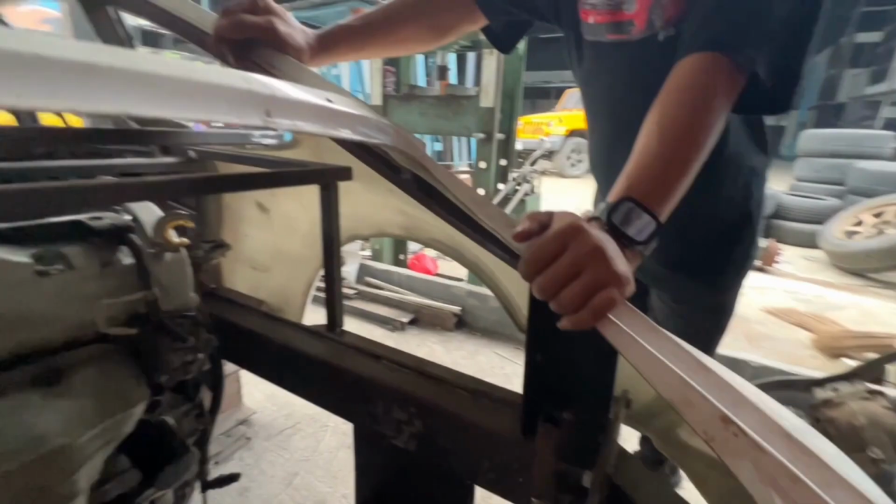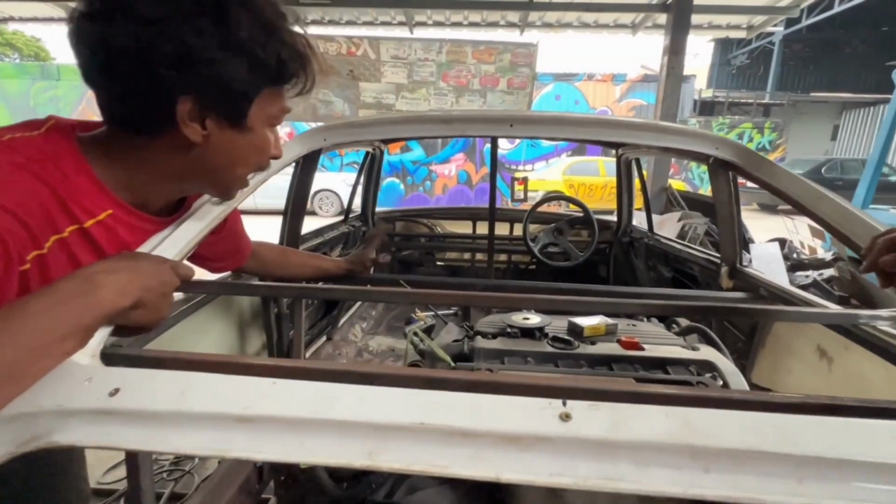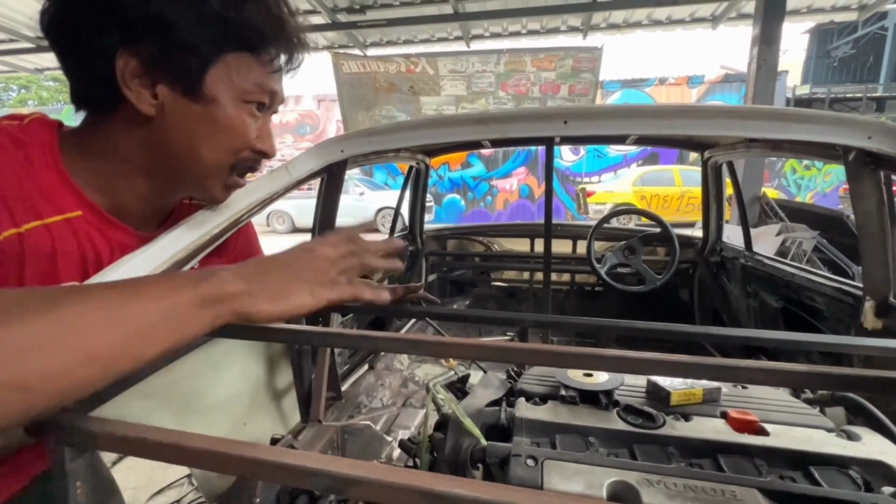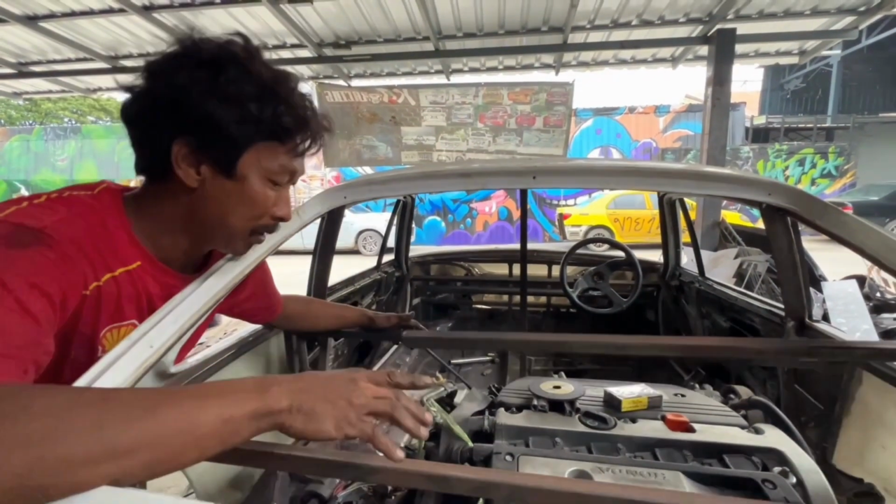Alright, so there will be a base here. This might have a base, and there's also the rear part. We need to hurry up and get it finished. I want it to be done. This part is stuck here, but once we finish it, we'll install the suspension right away.